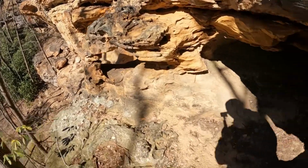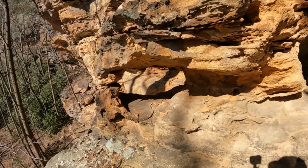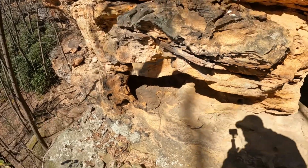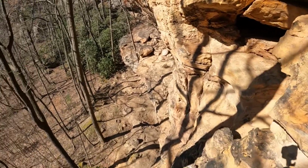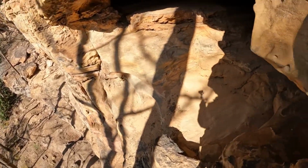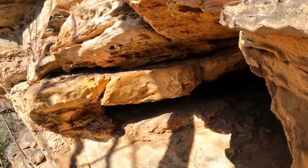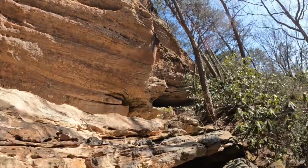Here we are, some little crevices. There's kind of like another little arch right here. You want to call it that, I guess. Walk around here. There's the shelter and stuff down below. Just a beautiful, beautiful place.